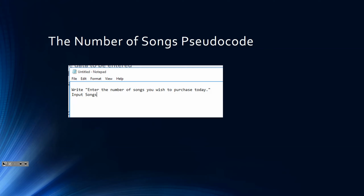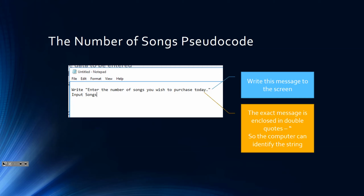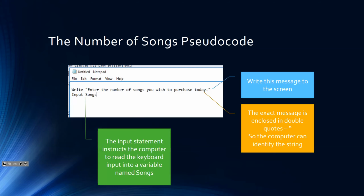So that would be our pseudocode. Also, what is a string? What is a string? Any alphanumeric value. So these little pop-ups here kind of point out some of those areas again. The input statement is special and it instructs the computer to read the keyboard input.